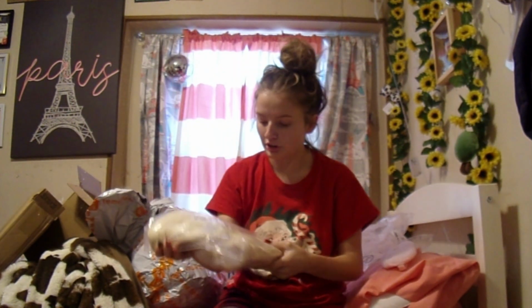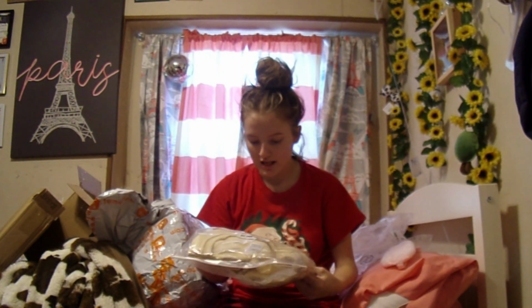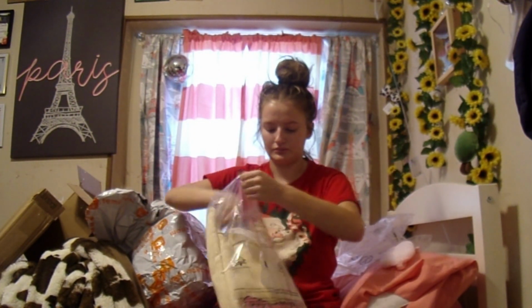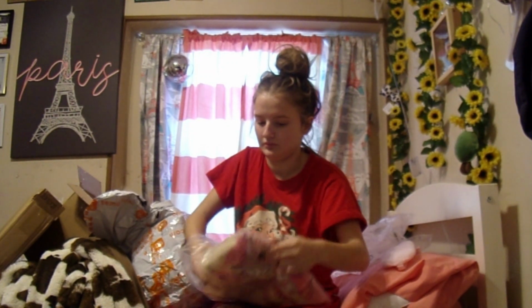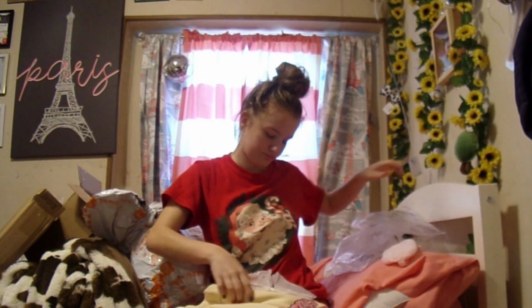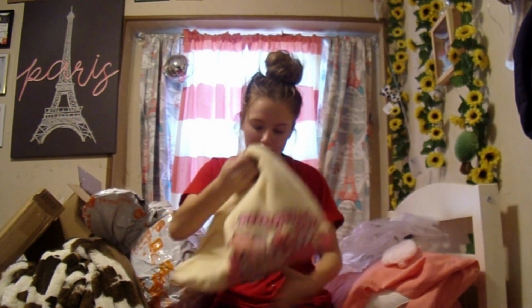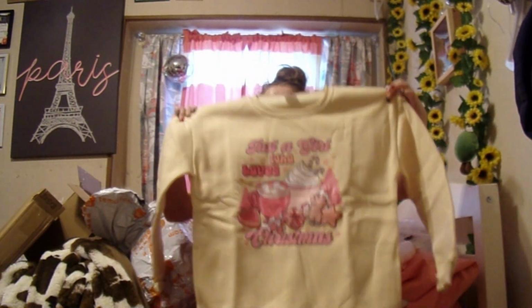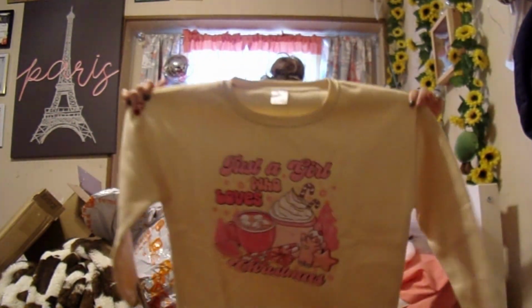I got this stretch shirt. It says, just a girl who loves Christmas. And I got this in a medium too. All my stretch shirts are in a medium because a large just looks really big on me.